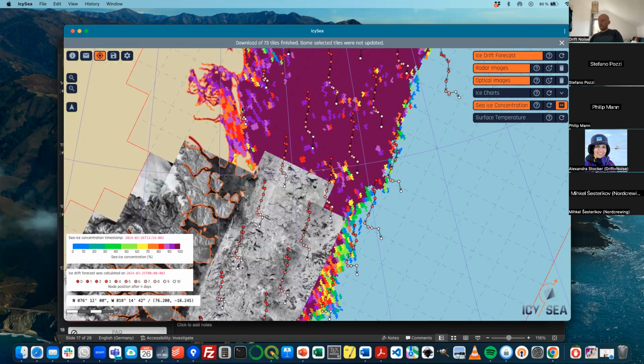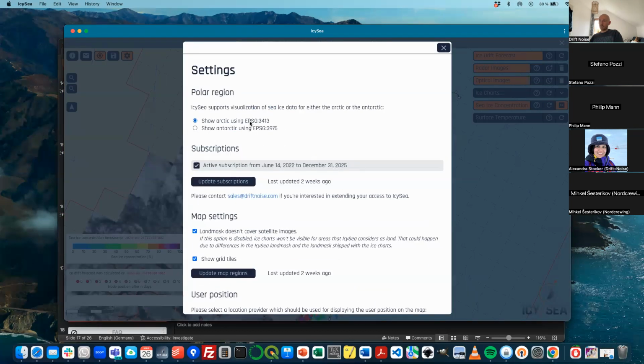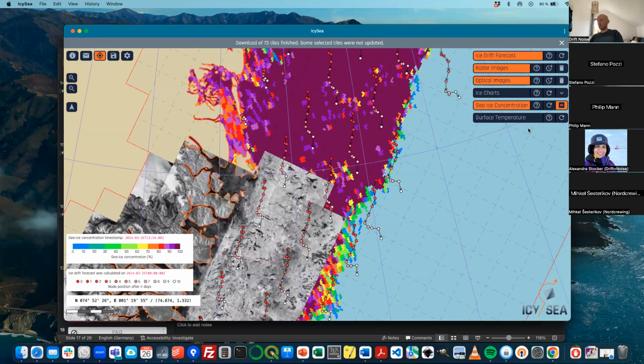Okay, and then maybe I think that's it for the layers that already have been in IcySea probably since the last webinar. IcySea is available in both polar regions, Arctic and Antarctic, but the Antarctic doesn't have all the layers that we see in the north. So we don't have surface temperature, also don't have ice drift forecasts, but there's ice charts for the Ross Sea with the US Ice Service, and I'm going to talk about the ice charts a bit later. But those two layers, the bottom one and the top one, they're not available in the Antarctic right now.